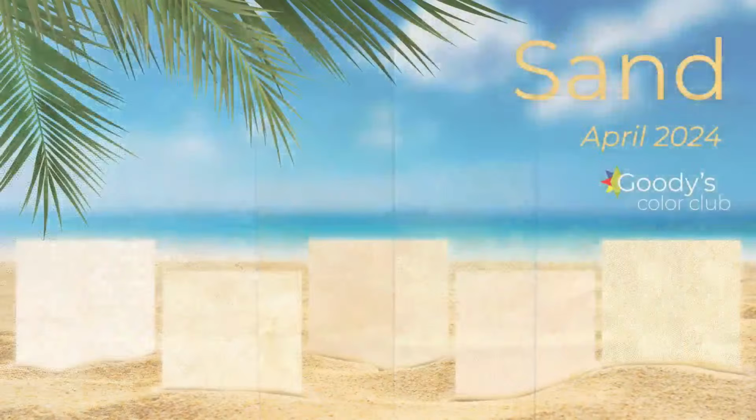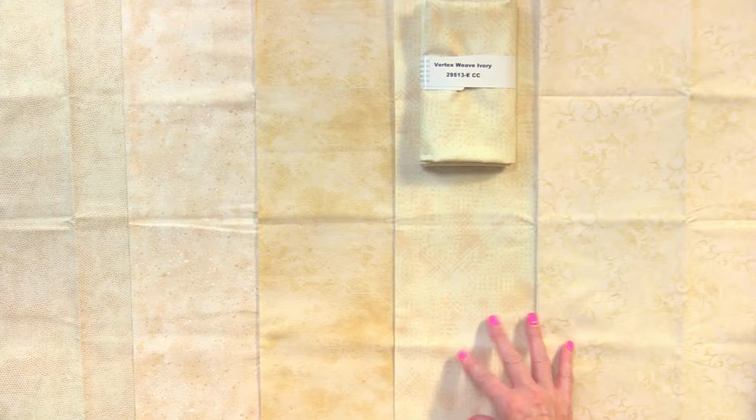This sand color is one to use for all kinds of backgrounds. It pairs great with, of course, rust and terracotta and browns and golds. But I actually love to use it with bright colors as well, because sometimes we want those brighter colors to be toned down a little bit, and it's really helpful to use a little bit of sand versus white. It tones them down, but yet still makes them shine.